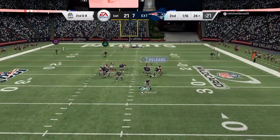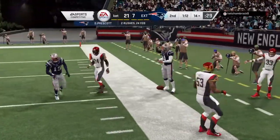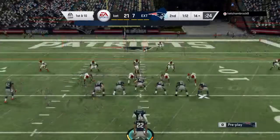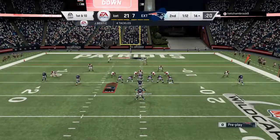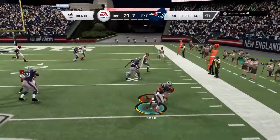Now it's a bootleg with Prescott. They'll roll him out right. And he'll go out of bounds inside the 15-yard line. It's a first down on a gain of 10. That was an excellent job of recognizing the situation. His first read wasn't there. Heck, his second read wasn't there. But he bought himself a little extra time scrambling out of the pocket, got to the sticks, and picked up the first down.